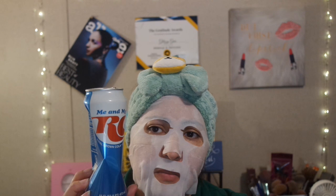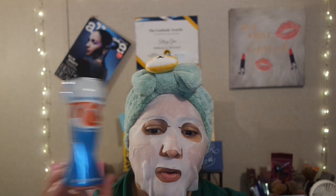And it doesn't even compare to Pepsi either. But this RC would come closer to the generic brand of colas than Pepsi's. Pepsi is like its own brand, and I love Pepsi as well. So that's that one there. Trash all over the place.